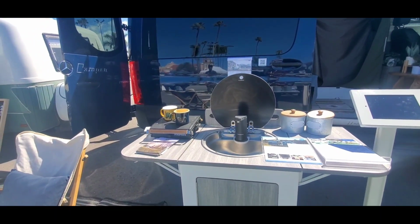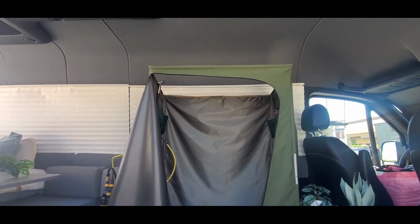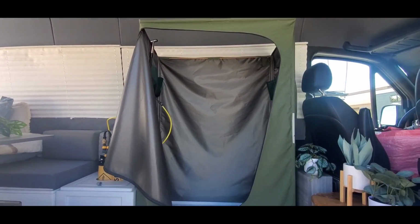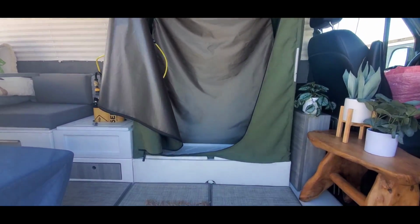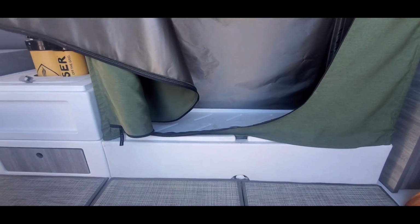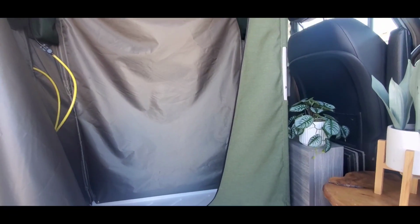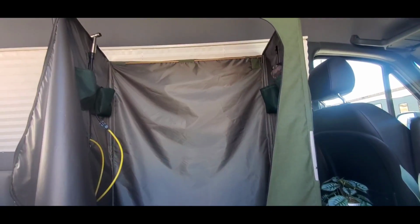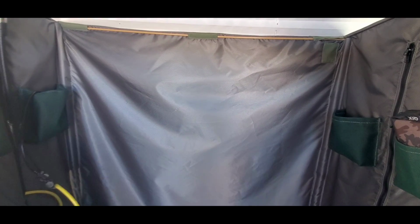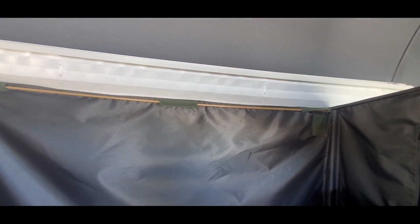One of my other very favorite things at this Tiny Fest is this prototype for a shower that Happier Camper is developing. It has a shower pan with a drain on the bottom, and they are using the Geyser portable hot water system. The walls for the shower are made out of material that looks kind of like something a tent would be made out of, but it's waterproof inside.